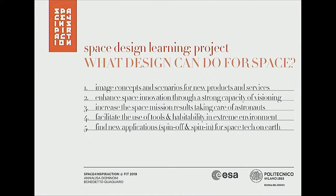We can find new applications that we call spin-offs. That means taking technology from space and finding new applications on Earth, and vice versa. But not just technology, we look also at behavior and movement that we can translate. And with our students, we try to imagine new scenarios and new concepts for new products and services. And we try to push students to enhance a great capacity of visioning, because it's very important to create innovation and new products.